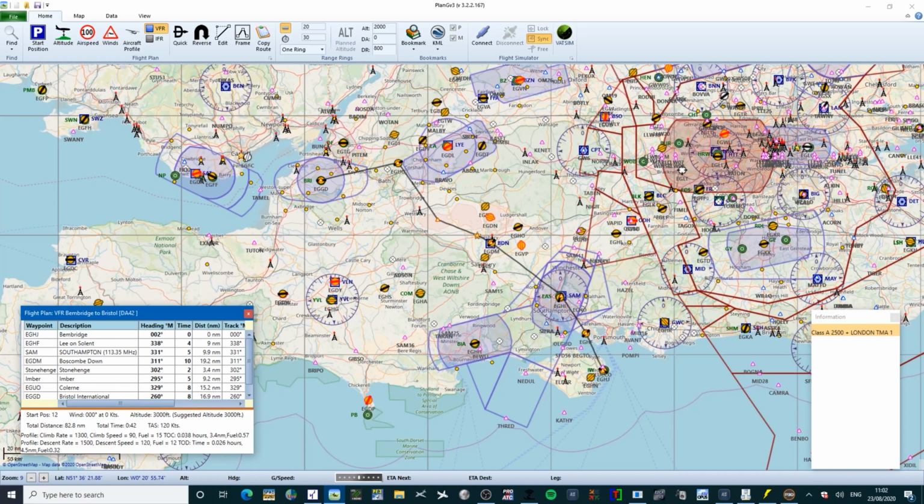And then we will head up past Trowbridge towards Corsham, which is near Bath, and at Corsham we'll take a left turn and head down towards Bristol International Airport, which will be our final stop for the day.